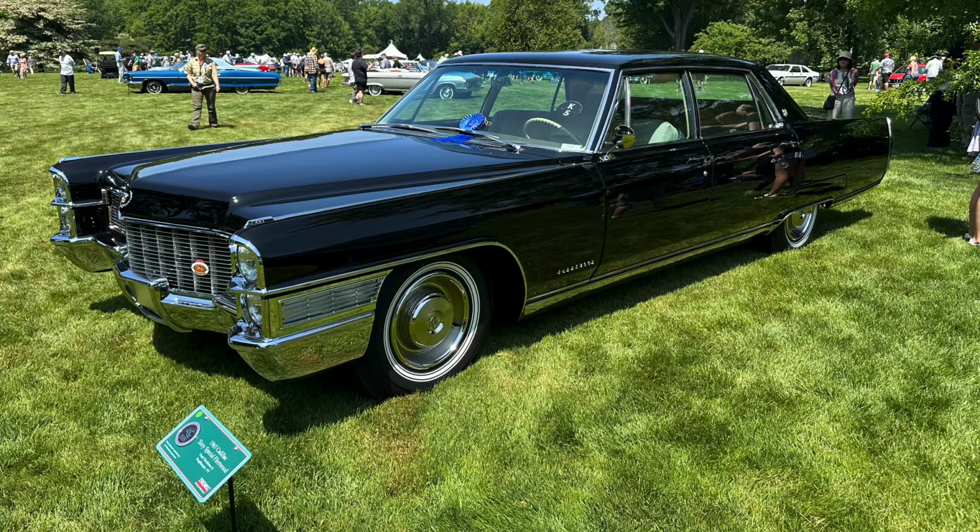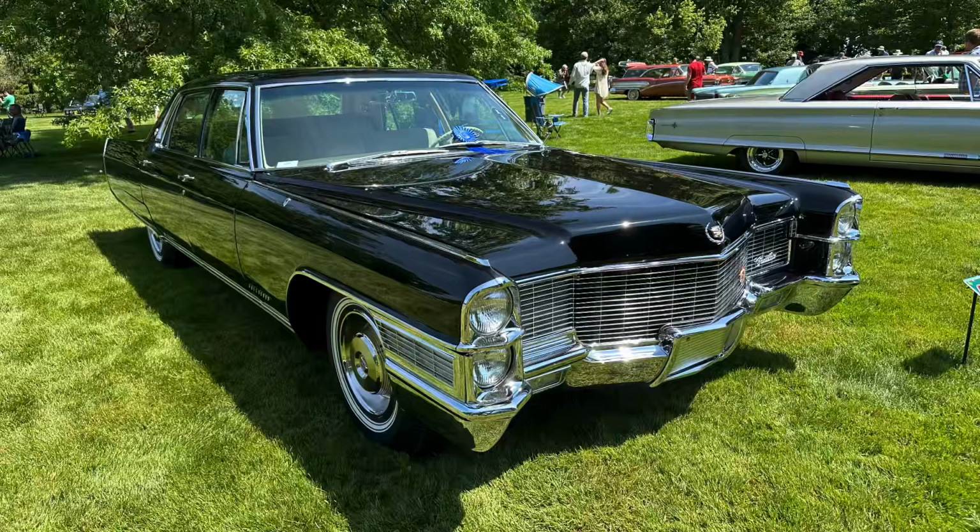And this Fleetwood 60 Special measures 227.5 inches long and rode atop, for the first time, an exclusive wheelbase. More specifically, the Fleetwood 60 Special and Fleetwood Brougham rode atop a 133-inch wheelbase, compared to the DeVille and Calais series' 129.5-inch wheelbase. So you not only got more length when you upgraded to the Fleetwood, you got more presence, let's say, as well. And these cars certainly had presence.